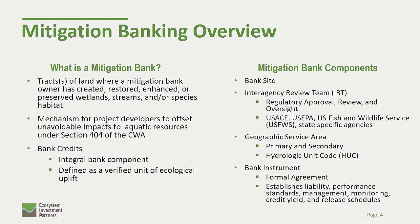So typically, as we go into each state, we'll develop an umbrella banking instrument that sets the criteria for that state. So what our performance standards are going to look like, maybe what our credit release schedules are going to look like. It also establishes our service areas, where we're going to be located in the scheme of things, which hydrologic unit code will be located.